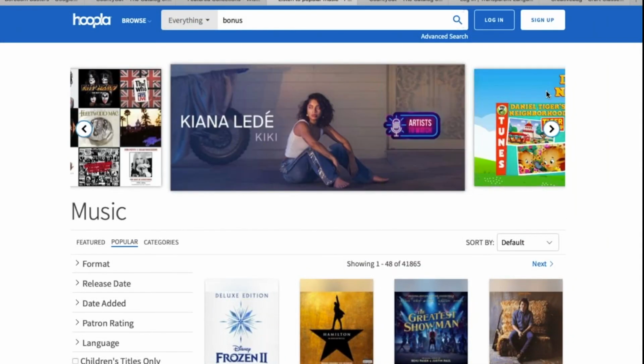So I'm going to move away from Overdrive/Libby and Hoopla and show you guys some of the other options that we have. So I'm going to go back and share my other screen again.